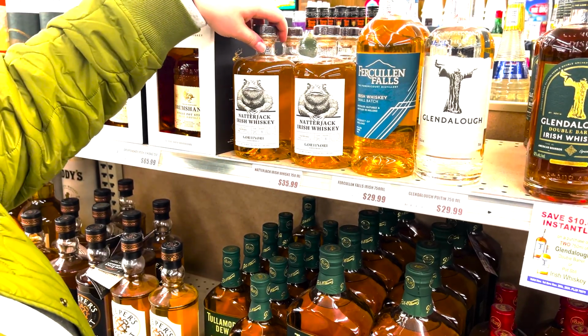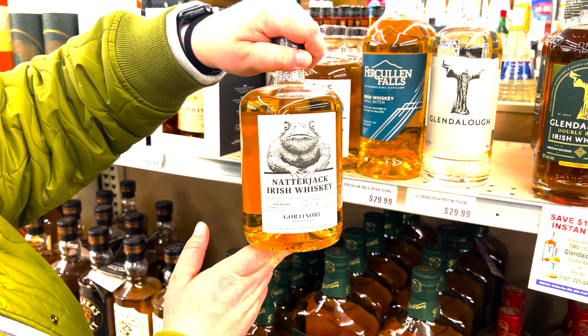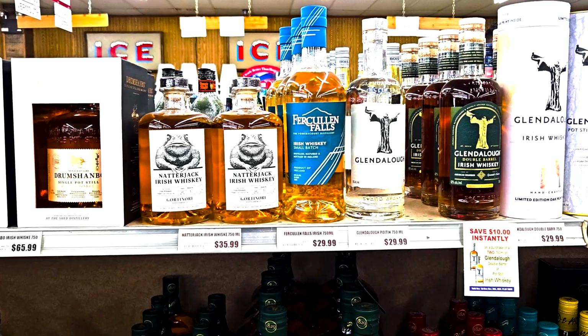Natterjack Irish Whiskey is a brand we've probably passed up before but never noticed. We love the detail on the label, but we're wondering if the juice inside the bottle is worth trying.